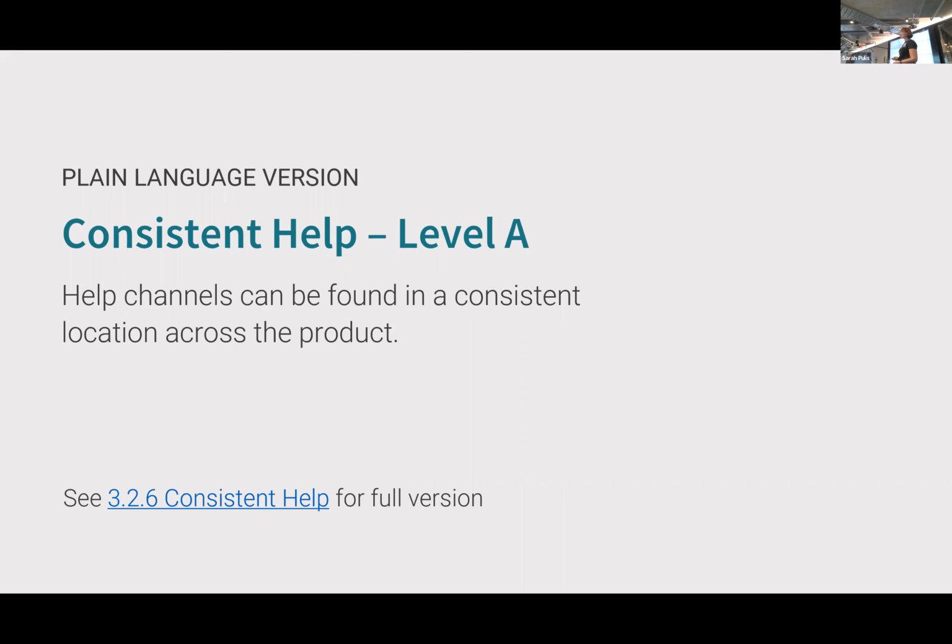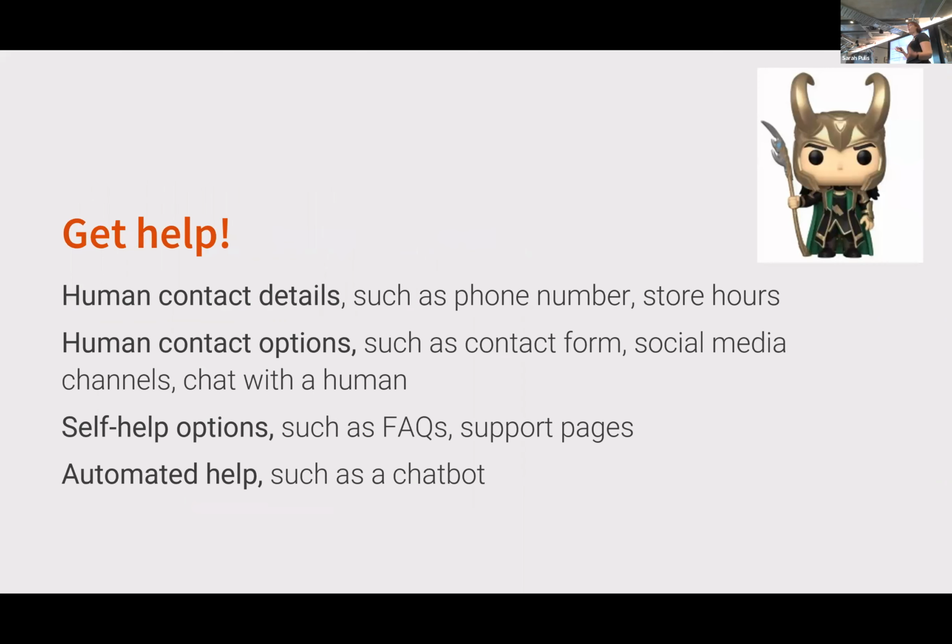So if we've got those help channels, they need to be consistently presented. So what do we call a help channel? Basically, anything that is going to allow someone to contact you or ask a question or get help. So examples include contact details, so human contact details like a phone number to ring you up or store hours if they want to come in and talk to you.